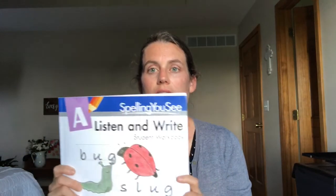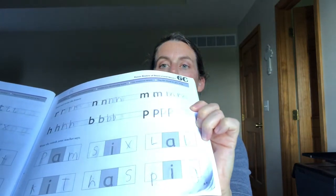And for him, I went ahead and chose Spelling You See, from Demme Learning, and this is more of a dictation type of spelling. He copies the letters in the top, and in the bottom I will dictate words to him and he writes them, and then towards the end it's pure dictation of spelling words. So I'm also liking that for him. It's a very gentle program, and he's doing well with that. And so they work together.